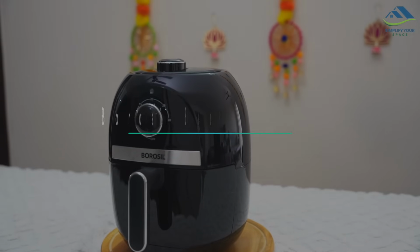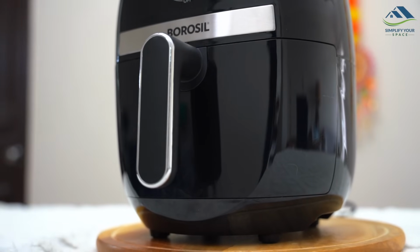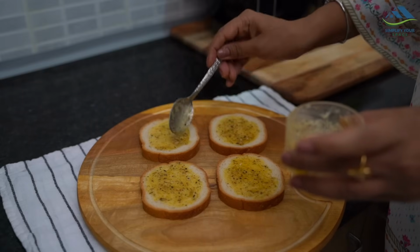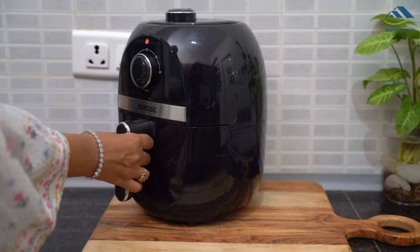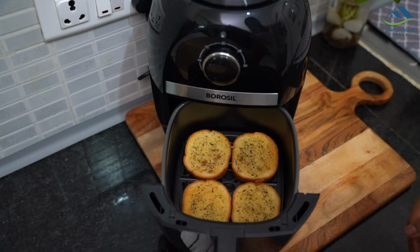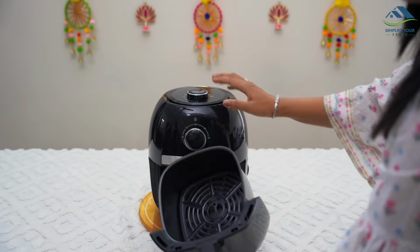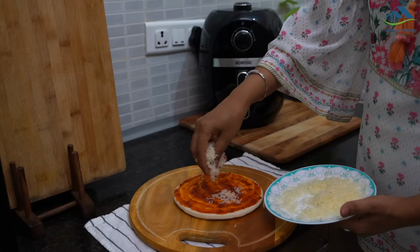This is the Borosil Best Air Fryer. This is 2.8 liters made of ABS body. A 3-in-1 appliance which can be used to fry, grill, bake and roast. This is compact in size and takes very little space in the kitchen. The size is good for a small family. The non-stick fryer basket comes with a separate non-stick tray which makes cleaning easier.